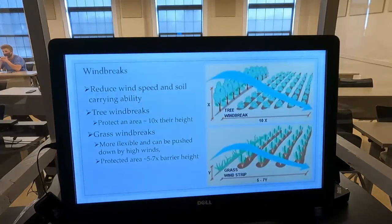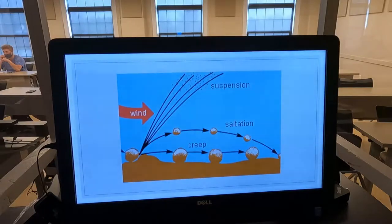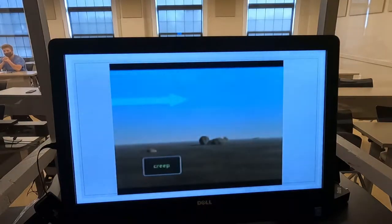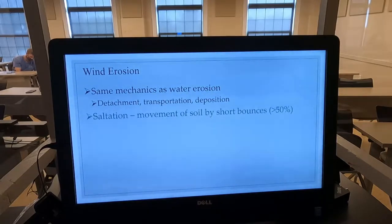Alright, I'm gonna back up just a little bit, because it's been almost a month since the last time we took any kind of notes. I think when we left off, we talked about wind erosion. The mechanics of it is that the wind blows, it detaches the soil, picks it up and moves it somewhere, and then it settles where it's deposited.